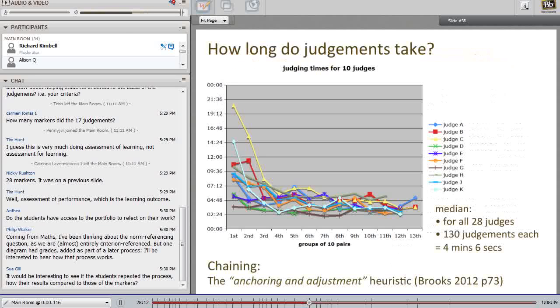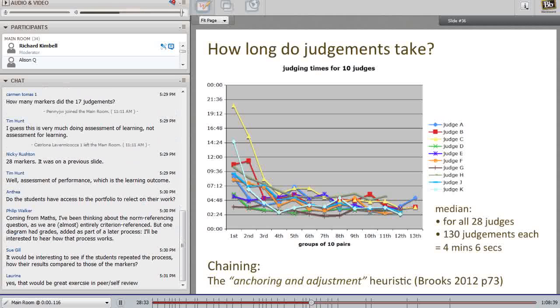In terms of how long judgments take, obviously there's variability, particularly at the beginning of the process. In round one, the yellow judge there is taking 20 minutes to make a judgment, and the pale blue one is taking 15 minutes. And gradually this speeds up, and the median time in the design and technology sample was 4 minutes over all the judgments the judges had to make.